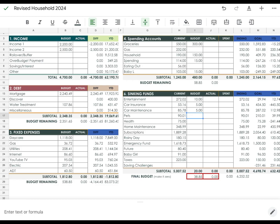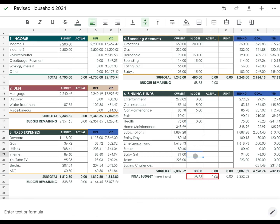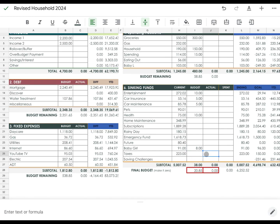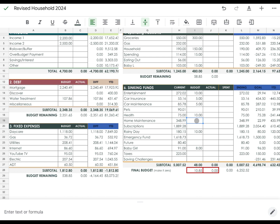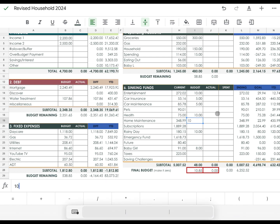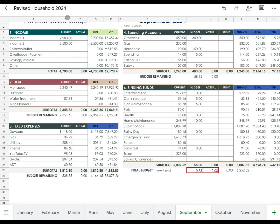So I'm going to need to have some money in there so we can really start building it up. I won't do anything for pets, y'all. We're going to put $10 into health because we ain't got no money in there whatsoever. Baby girl is going to get her $8. And I think I'm going to put the rest of the monies: let's do rainy day 10 and home maintenance the other $10, and we will roll over the 85 cents. So I think that's what we'll end up doing, putting $58 in sinking funds, make sure all of our bills are paid, and just get through the month of September. And then going forward, our income will level out to the way that we want it to.